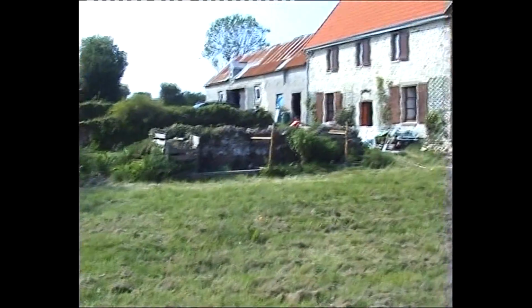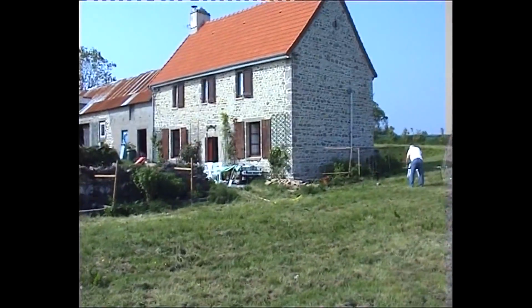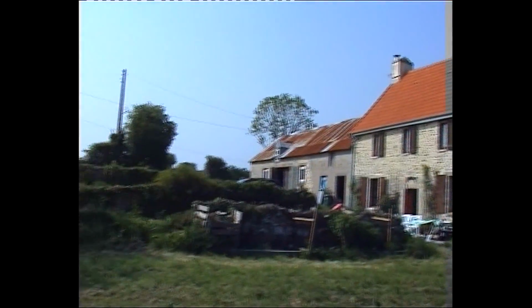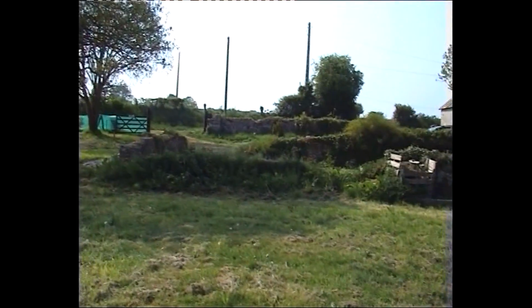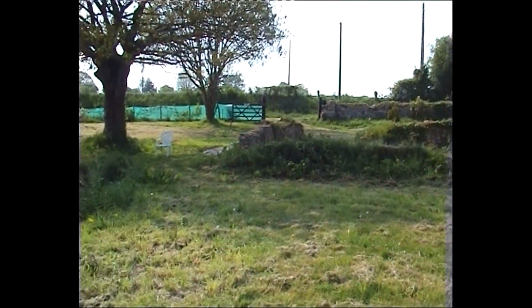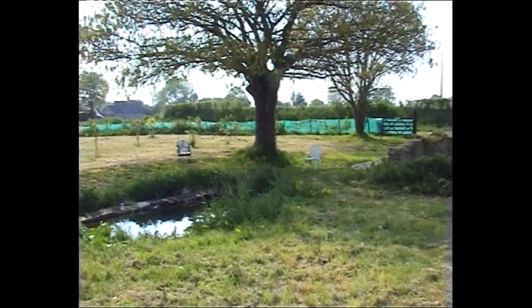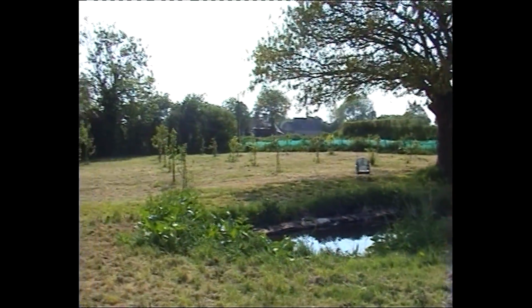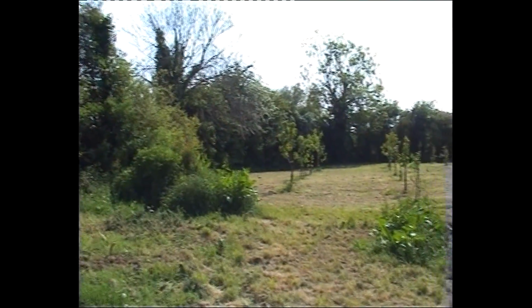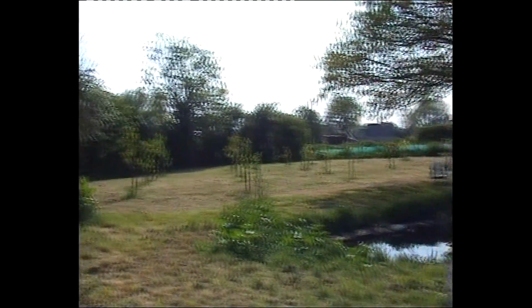Right, I've come back out in the garden now, and I'm standing over by the caravan, which of course, as I said, we use as a children's playhouse, and they've got a lot of pleasure from it. I'm panning round. There's a beautiful gate, our oak tree, our fruit trees. This will be the first year that we should get significant fruit on them.